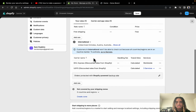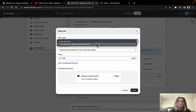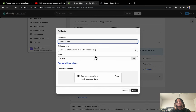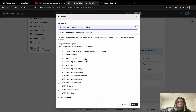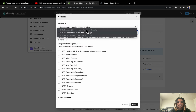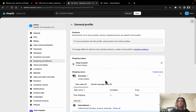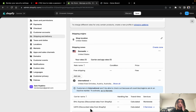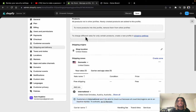And then for international, it has USPS and DHL on here, which is perfect for me. If you want to use different companies, like depending on if you're in a different country, then you could set that up on here. I think they have different carriers. Let me see. Yeah, they got DHL, USPS, but it depends on where you're at. Like I said, y'all really need to just focus on the domestic right now. I don't think you'll be getting too many international orders if you're just now starting out.